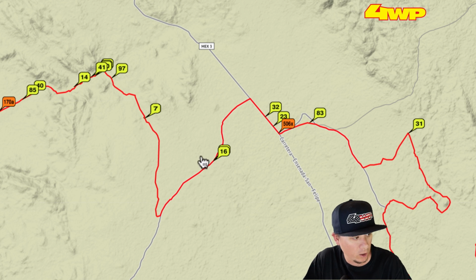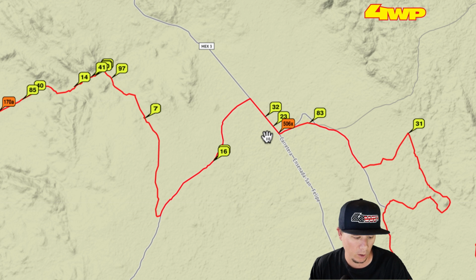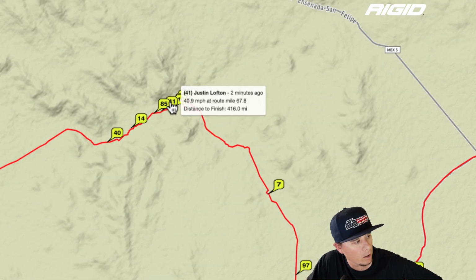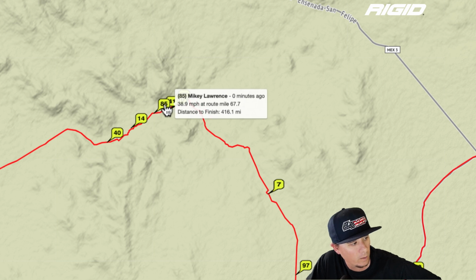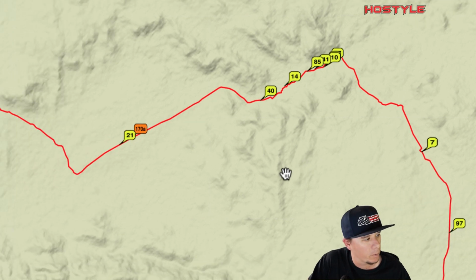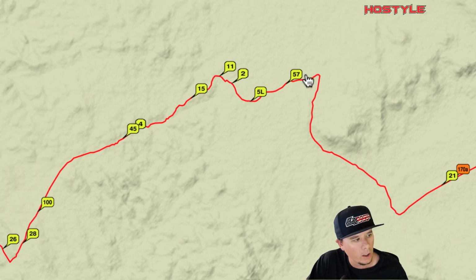So we just got confirmation. Cameron just came through right now. He was 2 minutes back from Luke. So that puts Cameron about 10 and a half minutes behind Andy through mile 77. So that's your update on the leaders for you guys there. Then we have another pack back here. A bunch of trophy trucks in this pack. We got Robbie Gordon, Tim Herbst, Alan Impudia, Justin Lofton, Mikey Lawrence, Chris Miller. That's the next little pack of trophy trucks that are running together. So that's the next pack back. And then behind them, we got Tavos coming. Then it gets into another little pack, little spread out.